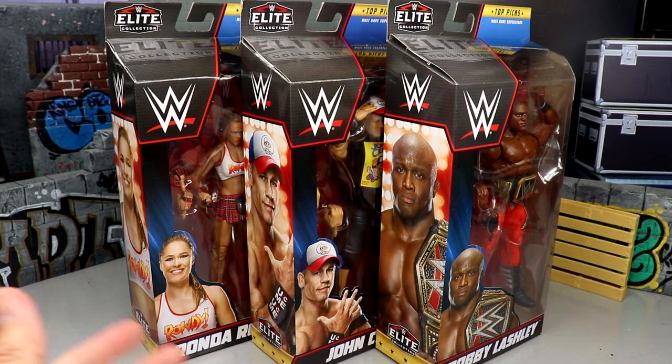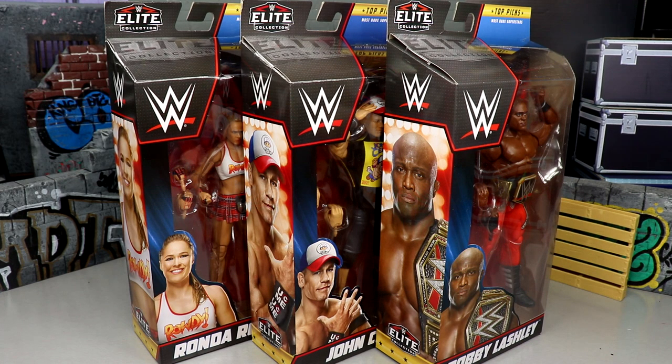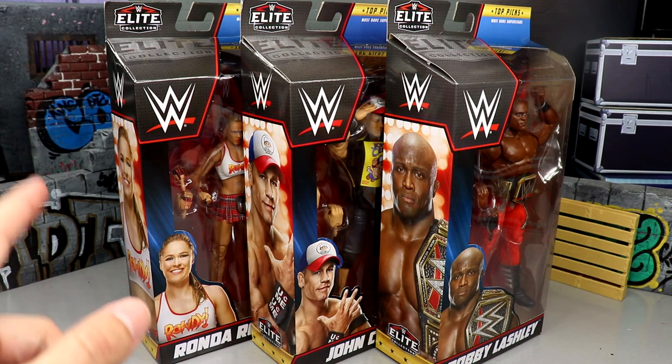Nonetheless, man, let's crack all three of these talents out of their packaging. Find out what this Top Picks 2023 wave is all about. I think it's 2023. It might be 2024. Who gives a hoot? Who really cares? It doesn't matter. Let's crack these figures out of the packaging and find out what they're about.